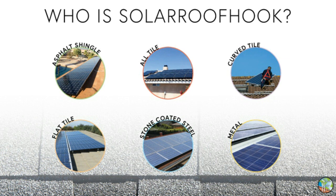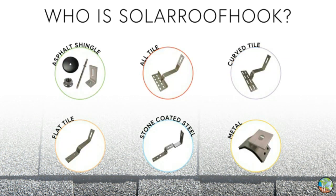We now carry complete lines of mounting solutions for asphalt shingle, curved tile, flat tile, stone-coated steel, and metal roofs. Because of our close relationship with our factories, we regularly produce custom products for our customers in order to deliver the exact products they need for any type of roof. We have 2 warehouses, one in Livermore, California, and one in Rock Hill, South Carolina, and can deliver to anywhere in the country.